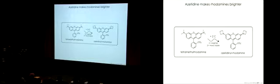And what we found is just by adding these two carbon atoms and cyclizing this thing up, we made a dye that was twice as bright and twice as stable as the parent dye. And so we thought, we should try this on other dyes. We call this Janelia fluoro-549.